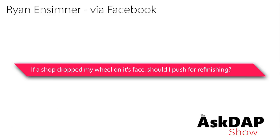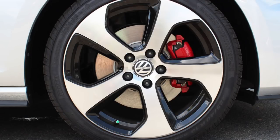Ryan via Facebook says, if a shop dropped my wheel on its face, should I push for refinishing? All right, so Ryan asked this in the Facebook group for Mark 7s. He has a Mark 7 GTI, and the wheel he has is an Austin wheel. I wanted to touch on this because I think this is a common thing, especially because Mark 7s are a big part of our community, but also the type of people who would be likely to service their wheels if they were to get curbed and stuff like that.